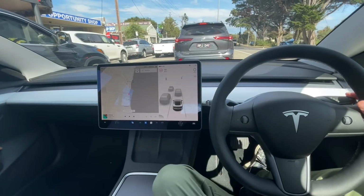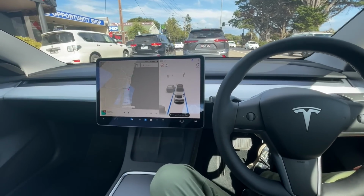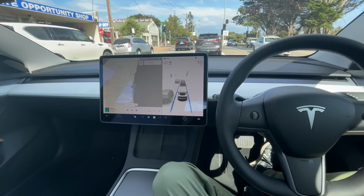Lastly is number 8. It's probably the most scary thing for a lot of new Tesla customers, and that's Autopilot. I would just say take your time with it, get to know it on quieter roads. Over time, you will start to build confidence in the system. Obviously, it is a driver assist system. That's quite hard to say. It's not going to do everything for you. You always need to be ready to take over, but it is our favorite feature in the car and we use it all the time.